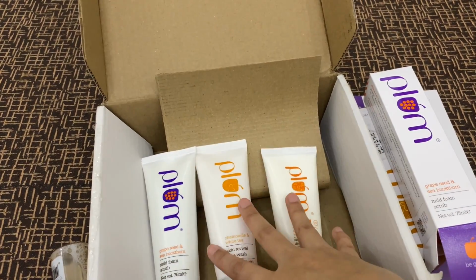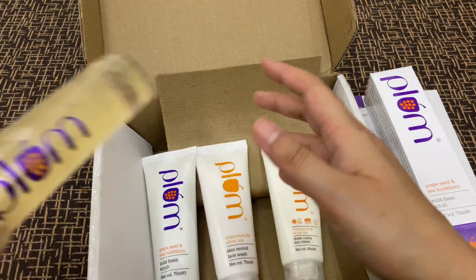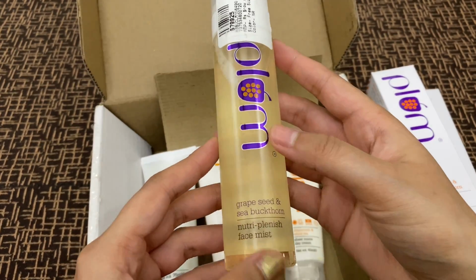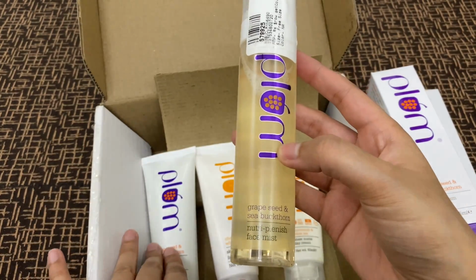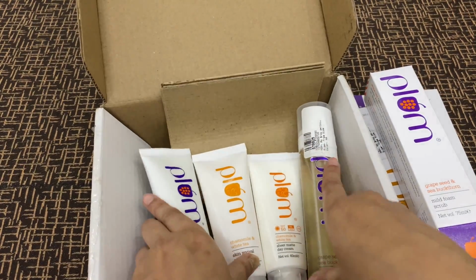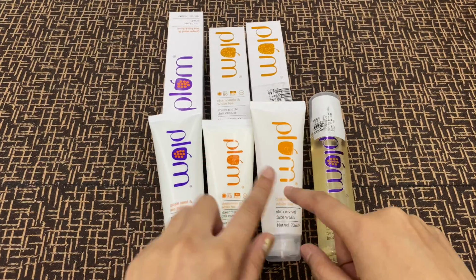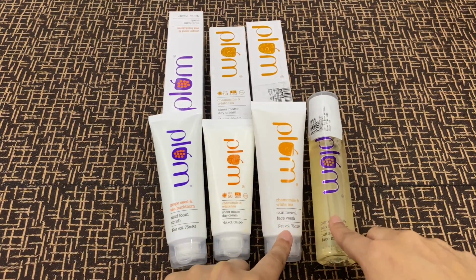And with these products, this is over $7.99 worth of products. So I have received a full size Plum face mist. This is grapeseed and sea buckthorn, the same variant as this. So yes, I've received these 4 products. So yeah guys, with these 2 products I've received these 2 free because of the offer.